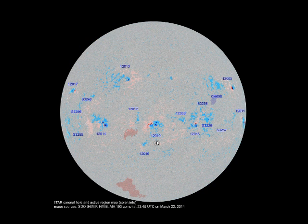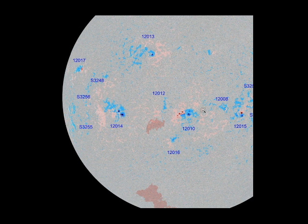Sunspot AR-2010. Right here's another view of it. It's directly Earth facing. I'm going ahead and say it's X flare capable. This right here, you know, directly Earth facing, something to keep an eye on.